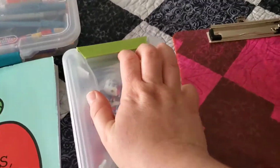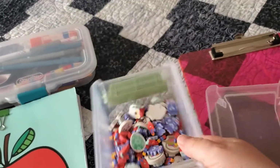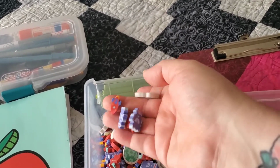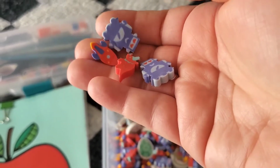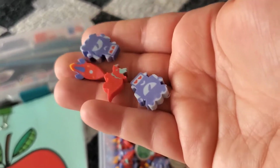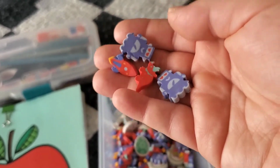Another thing, and this might seem silly, and I thought it was silly at first, but man, it's awesome. Little erasers for counting. I had seen this on Instagram, and I was like, really? I believe these ones are Valentine's. I found them at Target in the little spot. Of course, I find everything there. They were supposed to be for Valentine's, to give out, but we use them for counting.